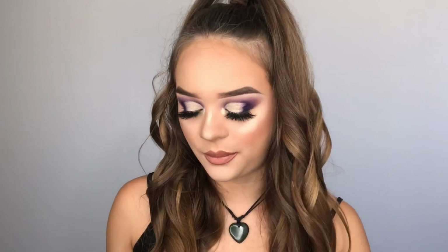Now that my lips are lined, I'm just going to go in with the NYX Soft Matte Lip Cream in the shade 04 London. This shade is the nicest nude from the drugstore that I've found. Just watch. Just look at how nice that nude is. Especially with the lip liner as well, because I find it gives it a bit of a darker look. But I find it's just the nicest lip combination.